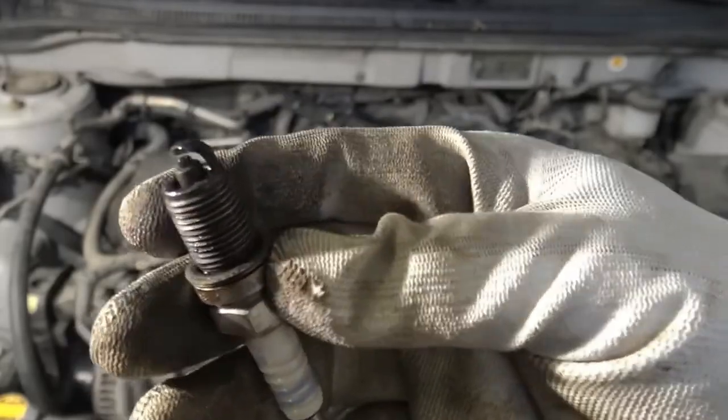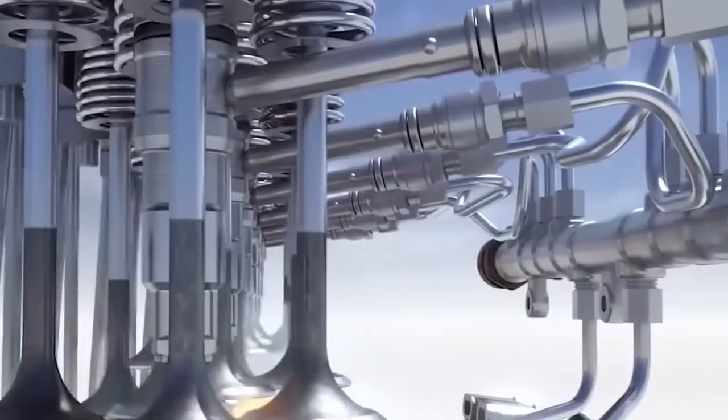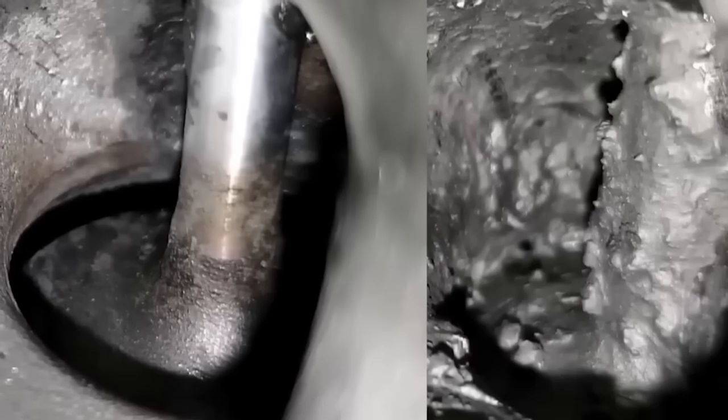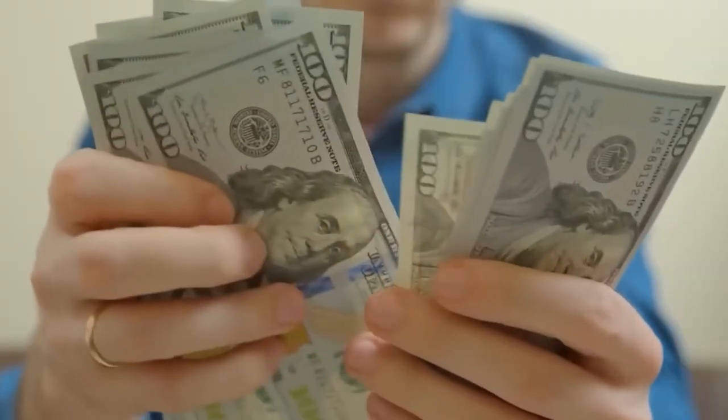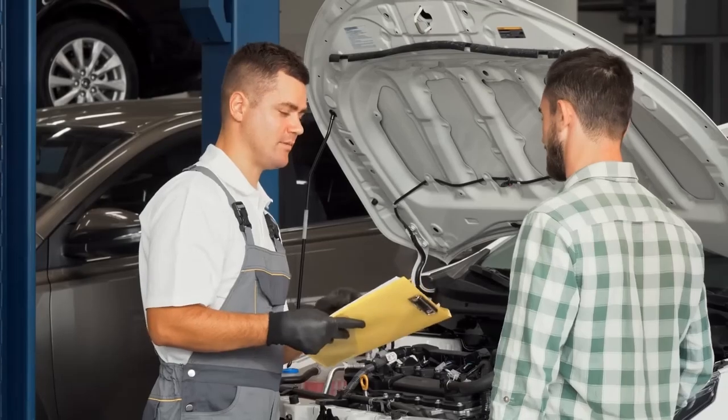I've cracked open engines that ran mostly on Safeway fuel. Valves coated in soot, spark plugs black as charcoal. Drivers thought they were saving a few cents a gallon. In reality, they were trading pennies now for repair bills later.